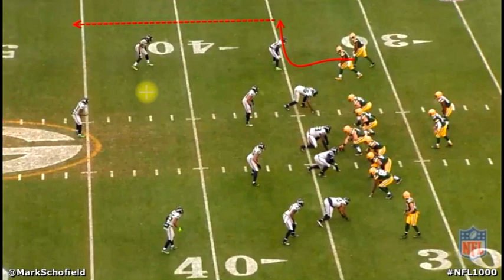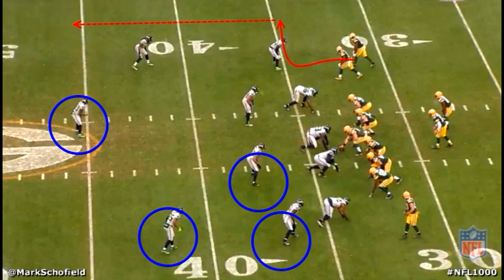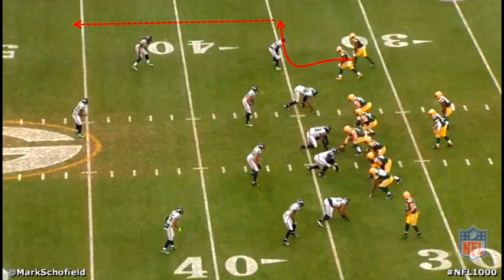Seattle's in a little combination coverage here. They show cover 3 at the snap, and then what they end up doing is they play a little match man on this side of the field, with Sherman coming down on this route, and this cornerback staying with Adams as he breaks to the flat. And then they do a little cover 3 look here where they've got a safety in the middle of the field, and then they've got the cornerback sort of over the top of Jordy Nelson with a cover 3 look underneath it. So it's a bit of a combination coverage.